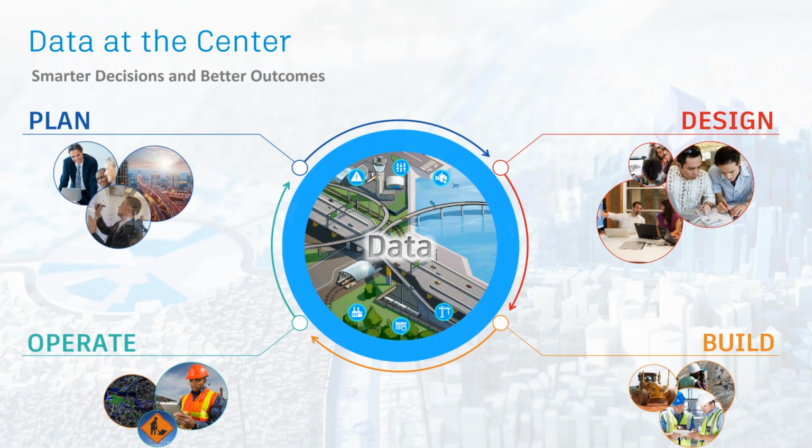And as I always reiterate, there are 4 stages in an infrastructure life cycle, be it horizontal or vertical infrastructure: design, build, operate, and plan. So we need to know how and when we need to have the data interact with the GIS aspect, and the GIS aspect with the BIM aspect, at what stages. That is what the next slide talks about.